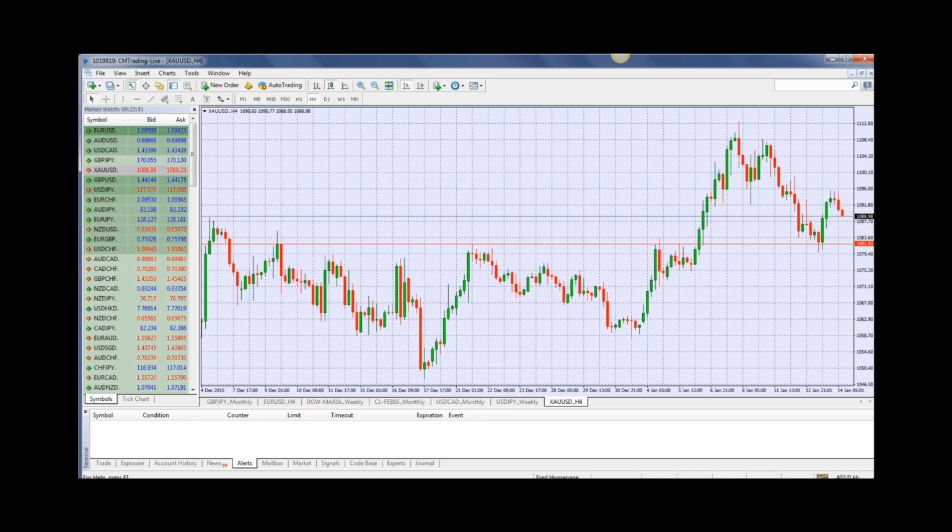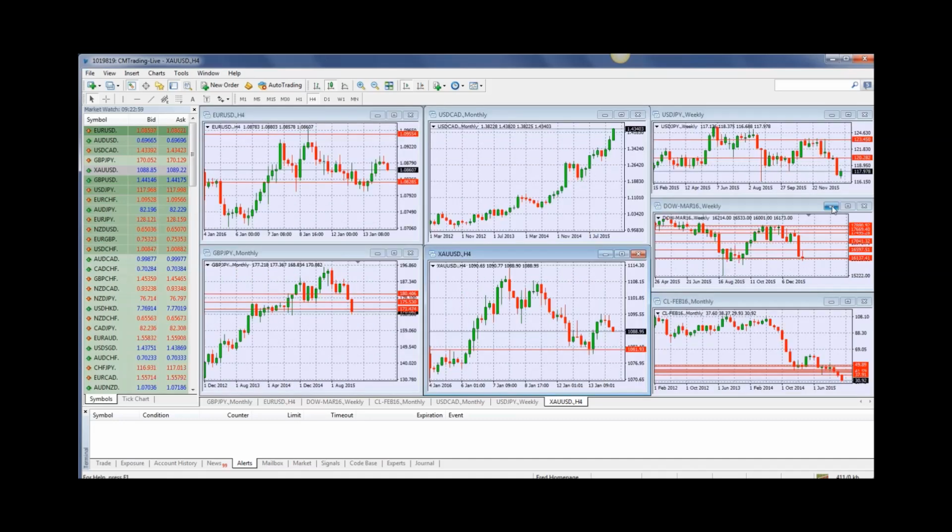Maybe this is a bull flag. Maybe you want to pick it up at 1087 for an anticipated rally to 1100 again. So keep an eye on gold.